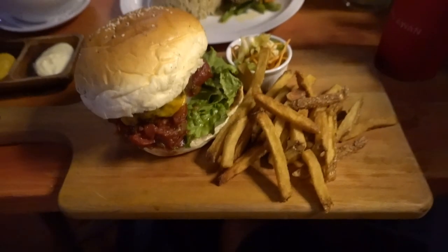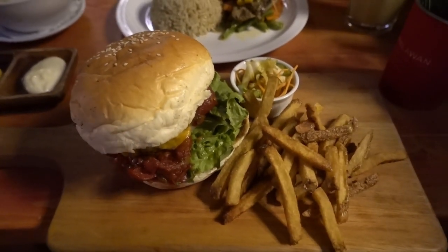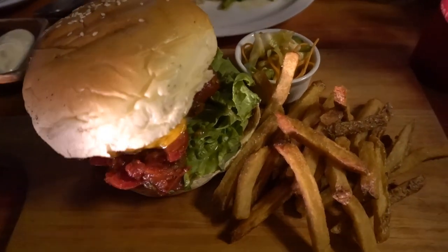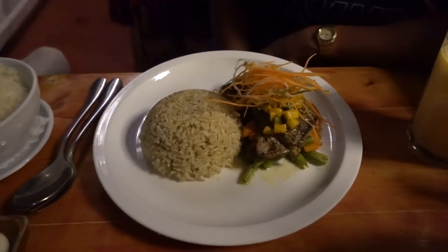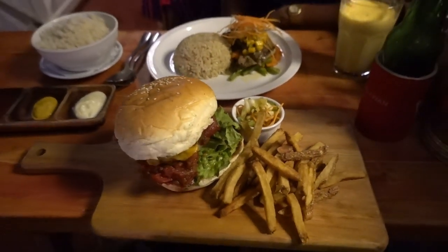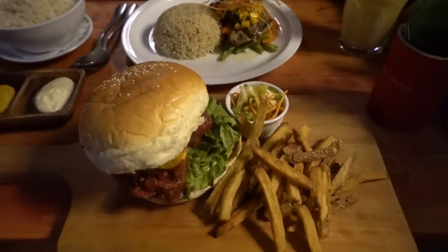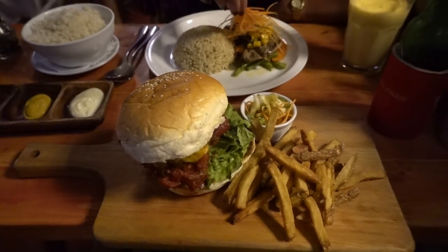Okay, so here it is, guys. Here's Coron's famous original burger from the Buzz Express. And we have the grilled tuna over there with the garlic rice. We're not going to show us eating. I don't like doing that. I did before, but not a full meal. So let's hoe into this and we'll see you on the other side.